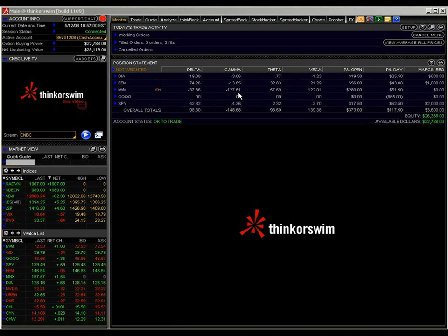Well, here's one way to take a look at it, and this is a very simple way. Just take a look down at your theta column. Now, theta, remember, is the amount of money that we collect on a daily basis from open positions. If we took a look at our diamond position right now, we're only collecting $1.31 from that position on a daily basis. Is it worth the risk to keep those positions open if we're only collecting $1.30 a day? Now, remember, these are only one or two contracts at a time.